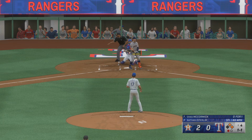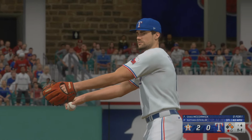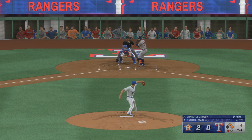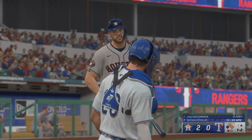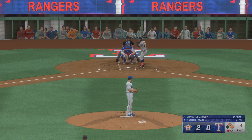Oh, yeah. Big swing and a miss. 1-1. Comes up empty. That's strike 2. 1-2. That was a certain point where you have to commit to what you think you see, and he guessed wrong right there. Nasty slider with just terrific bite at the end.